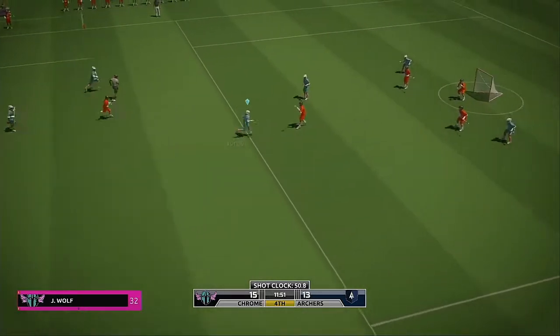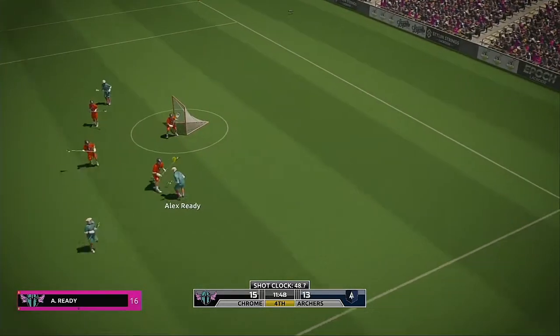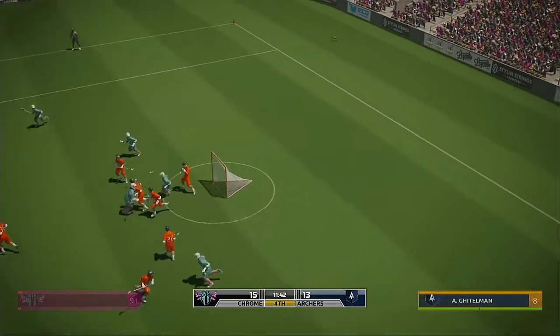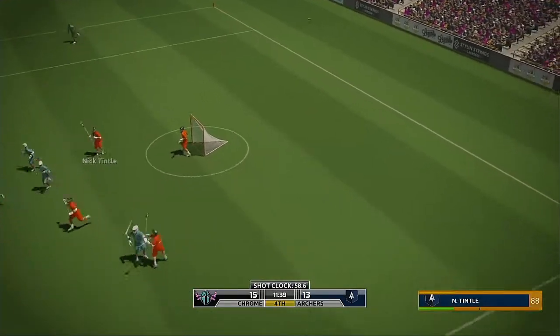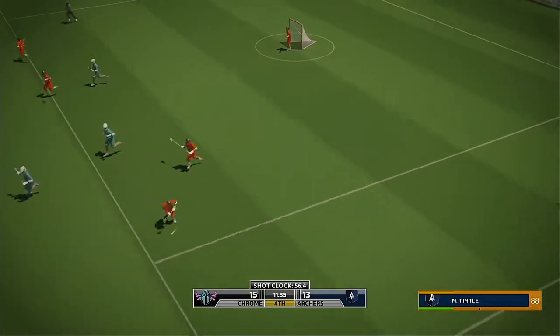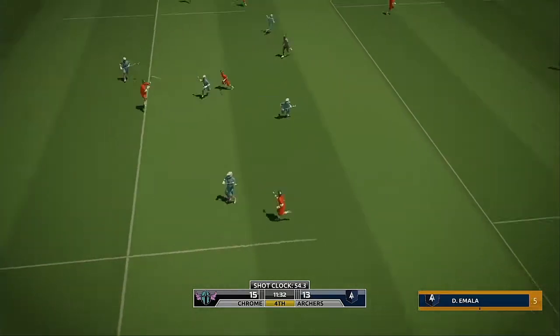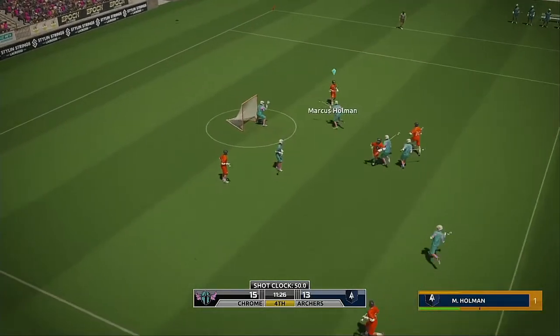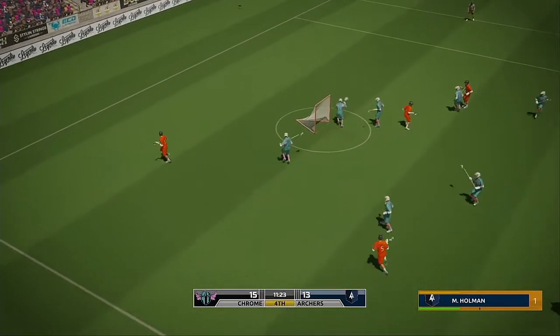Wolf. Side left. Thompson looks to the back of the net. Nicely recovered. Ball is turned over. Transition opportunity now for the away team. McNeil. There's a shot. Misses.